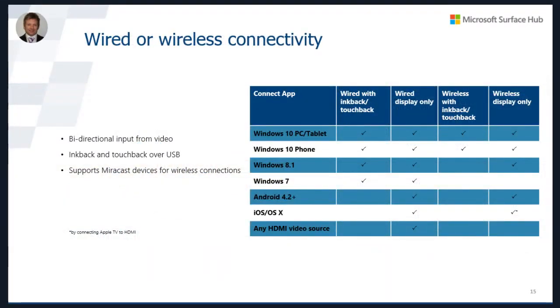Very quick slide, just to cover the first two points here. Windows 10 PC tablets, like the Surface Pro that I'm using today to deliver this content, will get all of those features, whether wired or wireless, with ink back and touch back. Other Windows operating systems from 8.1 and previous, and other manufacturers including Android and iOS, won't get the full wireless ink back, touch back environment, which you really notice as soon as you use it with a Surface Hub. One of the calls to action today is to come and see the Surface Hub in action. You really see the benefit and the simplicity that using that Windows 10 PC and tablet environment brings to the experience for the user.